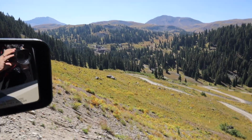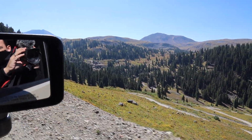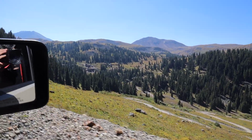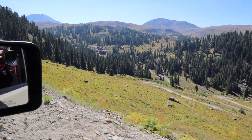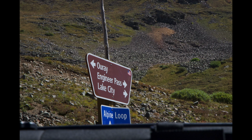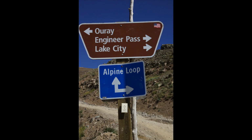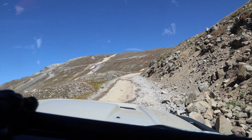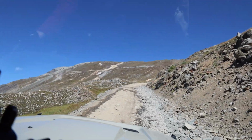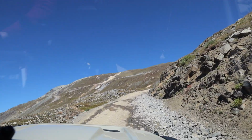Yeah, we'll check that out on the way back. That's where that other trail goes. Just starting Engineer Pass here.